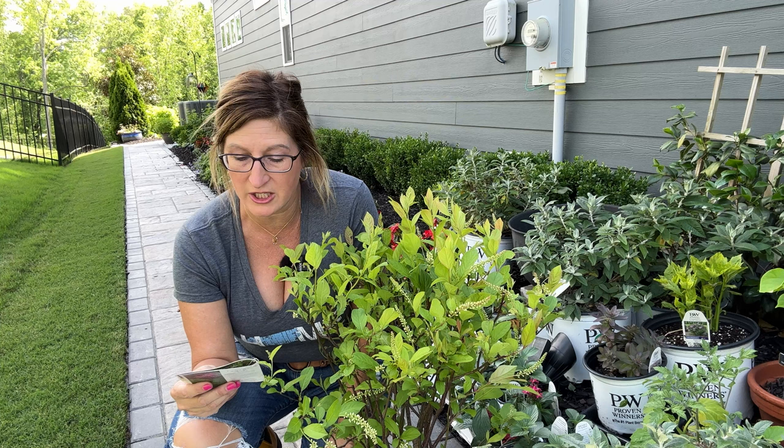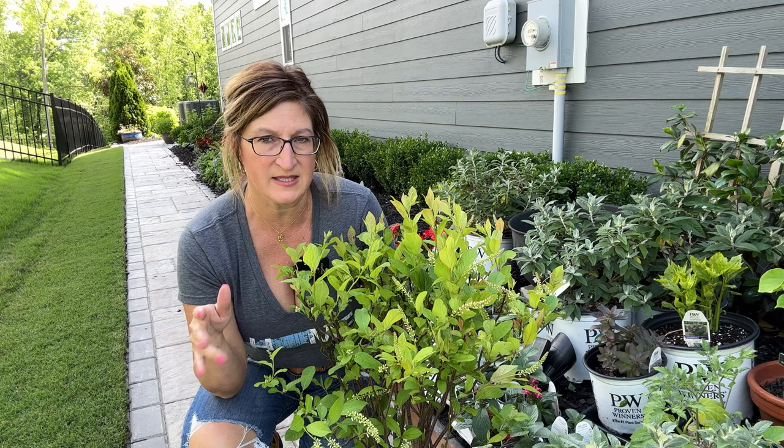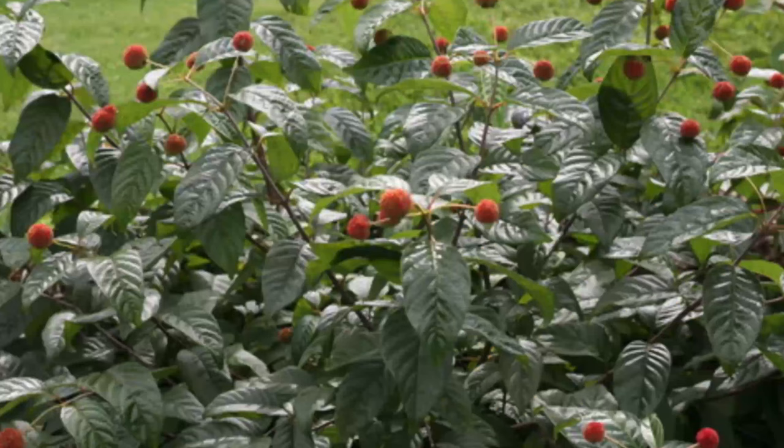So this is another bog plant too. So this plant will take a lot of water as well as that hardy hibiscus. So if you have any kind of really wet area and you don't know what to put there because things keep dying, you could put this sweet spire, you can put a hardy hibiscus, and also Jenny told me you could put a button bush, and I have a button bush growing at the very end of this skinny side garden, and I'll show a little picture of that as well.